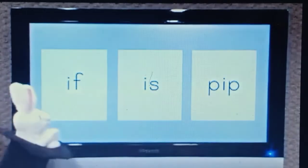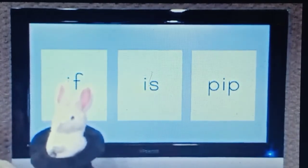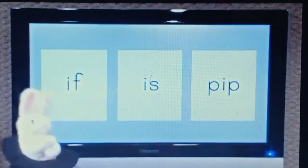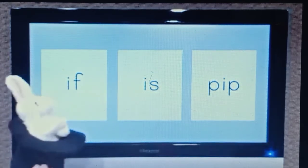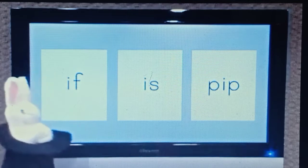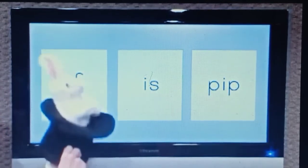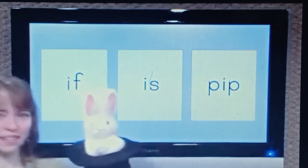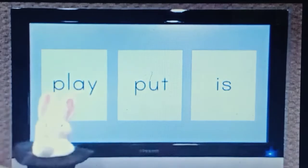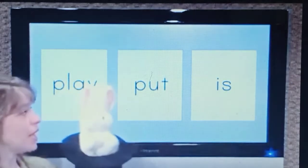Let's try is. And for the word is. Is it this one? No, that's an L. How about this word? That is. It sure is. I-S. That's it. Good.